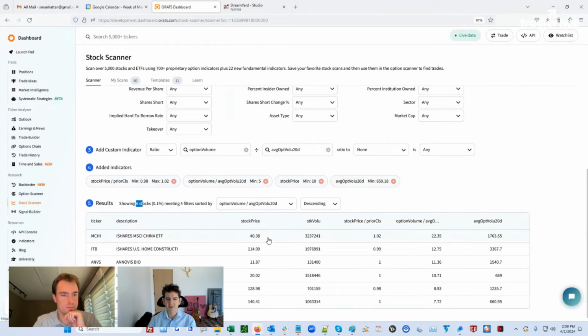Let's take a look at what this result looks like. So the tickers, descriptions, stock price, stock volume, and here's the stock price divided by the prior close. There's that 1.02, and here's the 0.98, the range. We could widen that out if we want, but I like that for now. Option volume: MCHI is trading 22 times normal. They normally trade 1,700, so that's a pretty big trade. ITB, home construction, is 12.75 times normal.